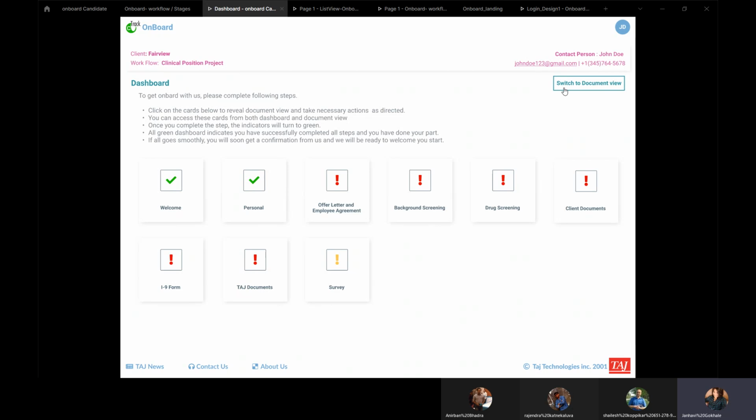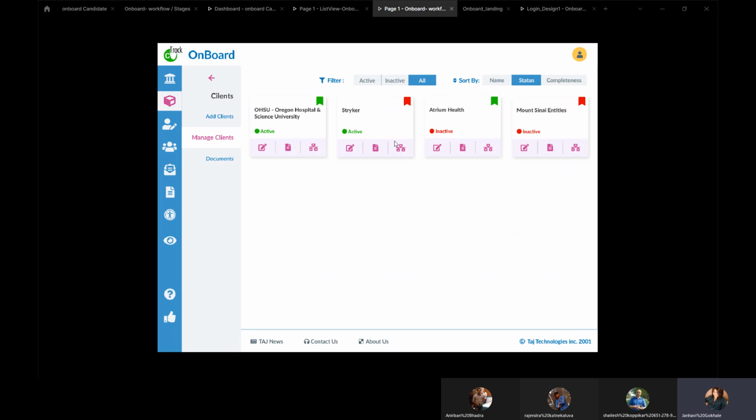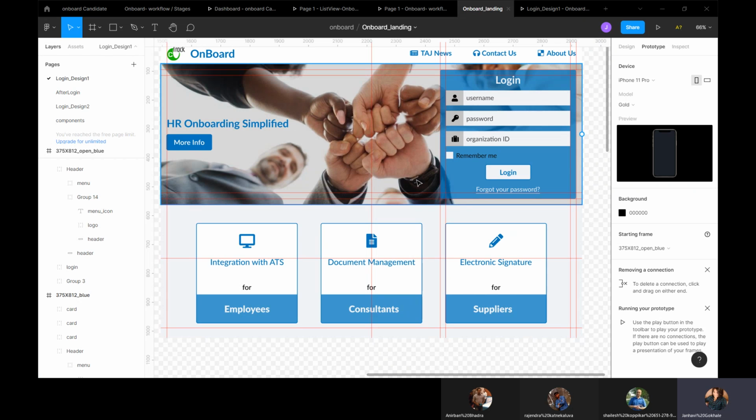Something like this is a consultant portal where we have these easy interactions. Then this is a consultant tracker, while this is still we are working on this HR onboarding system, and this is a landing page.